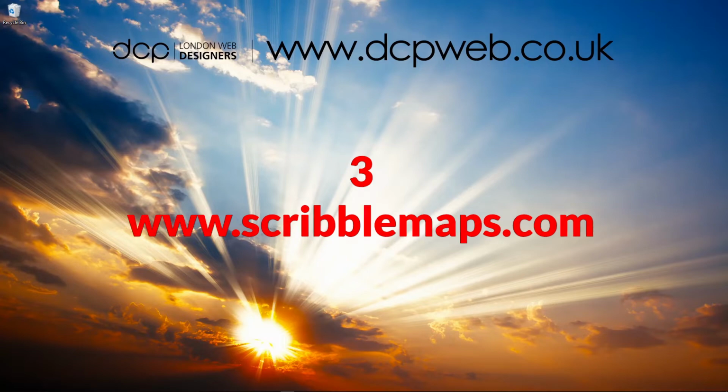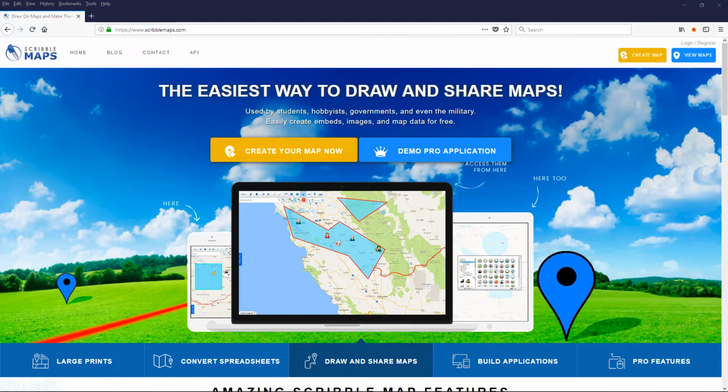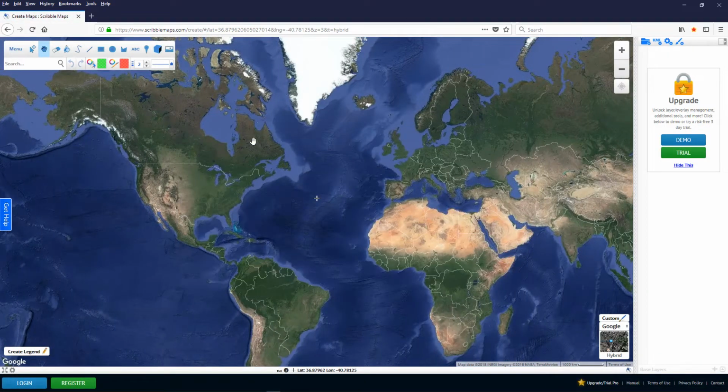Number 3 on our list, scribblemaps.com. Are you planning a trip overseas? Why not use Scribble Maps to make a plan of the places you're going to visit and share that with friends and family. Head over to scribblemaps.com and click on the yellow Create Your Map Now button. In this example, we'll search for London.